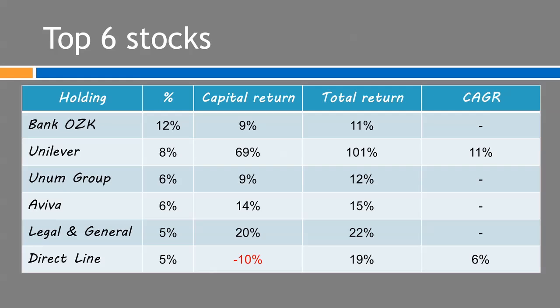Now, second on my list is one of the first stock positions I've ever bought. I think it might have been the second, back in 2013. So this is Unilever, and that accounts for 8 percentage points of my stock company portfolio. I've had a capital return on that of 69% over the period, which is pretty good. When you add the dividend into that, that 69% increases to 101%. So the dividends have played an important part in that growth. And of course, I've been able to use those dividends towards other stocks, which hopefully have earned money. And that's a compound growth rate of 11%.